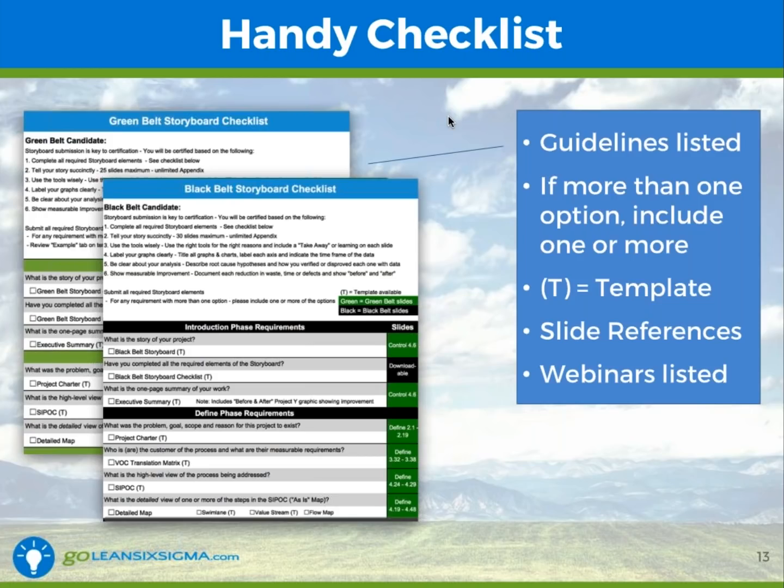So these two checklists tell you exactly what has to go into your green belt storyboard, and exactly what goes in your black belt storyboard. The guidelines are right there, how you're being assessed, right? You've got to complete the required elements. You've got to tell your story. They've got maximums for each. You've got to use the tools wisely, label your graphs, be clear about your analysis, and show measurable improvement. So they're right there for you.